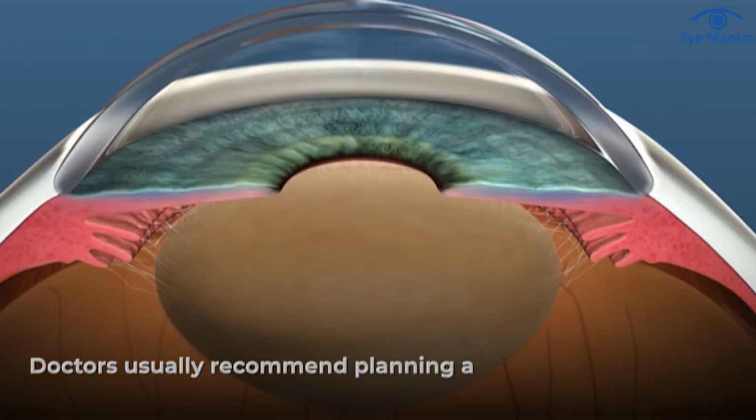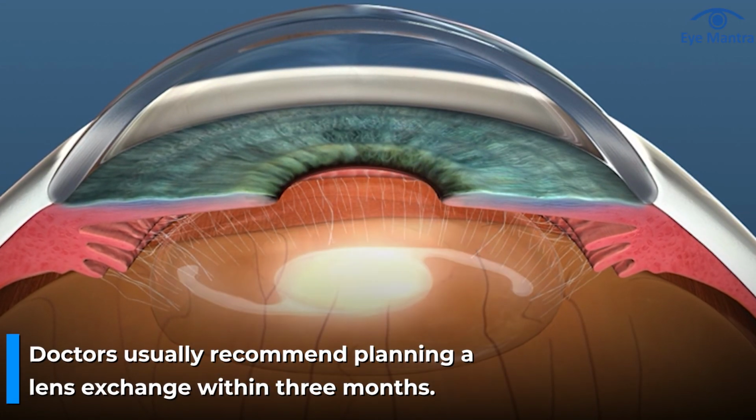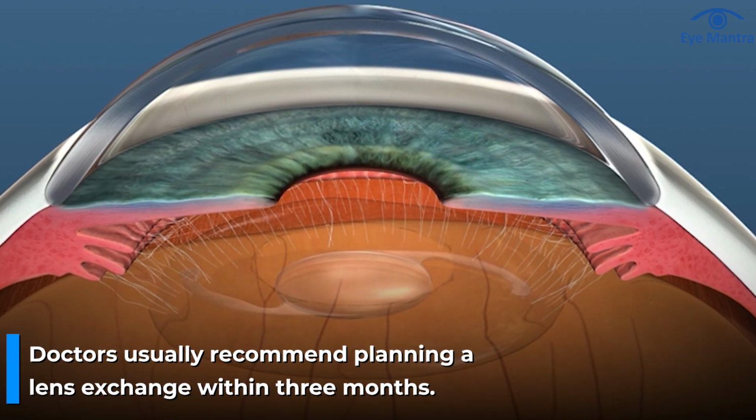Yes, it is absolutely possible. But doctors usually recommend that if you're planning for a lens exchange, you should ideally do it within 3 months of the initial surgery. Now you might be wondering, why is that?